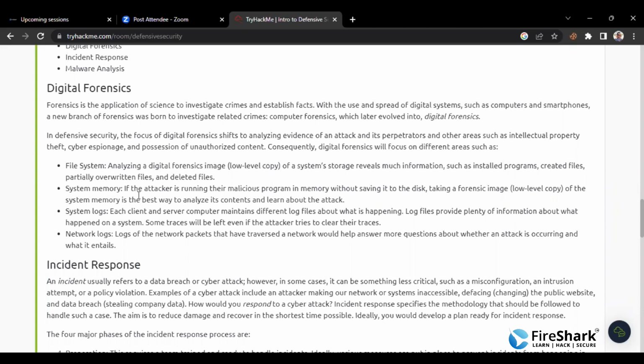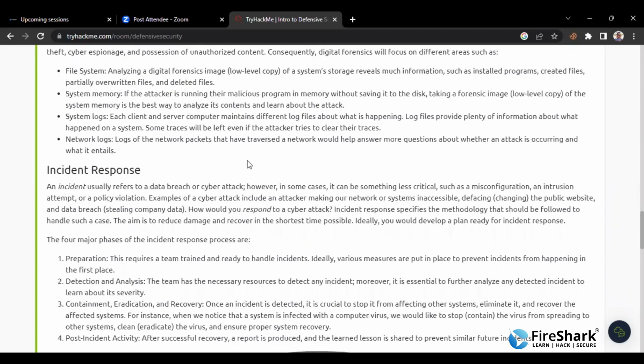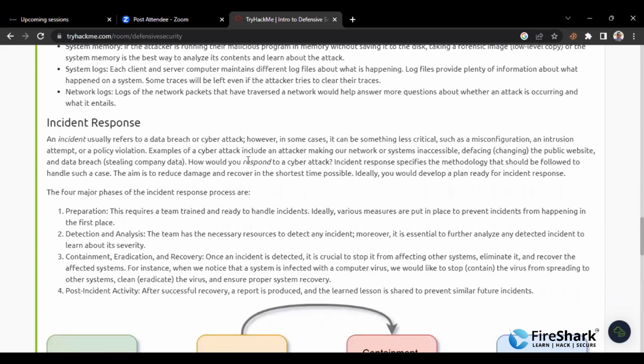Next is incident response. An incident usually refers to a data breach or cyber attack. However, in some cases, it can be something less critical, such as misconfiguration, intrusion attempts or policy violations. Examples of cyber attacks include an attacker making our network or system inaccessible, changing public websites, and data breaches.